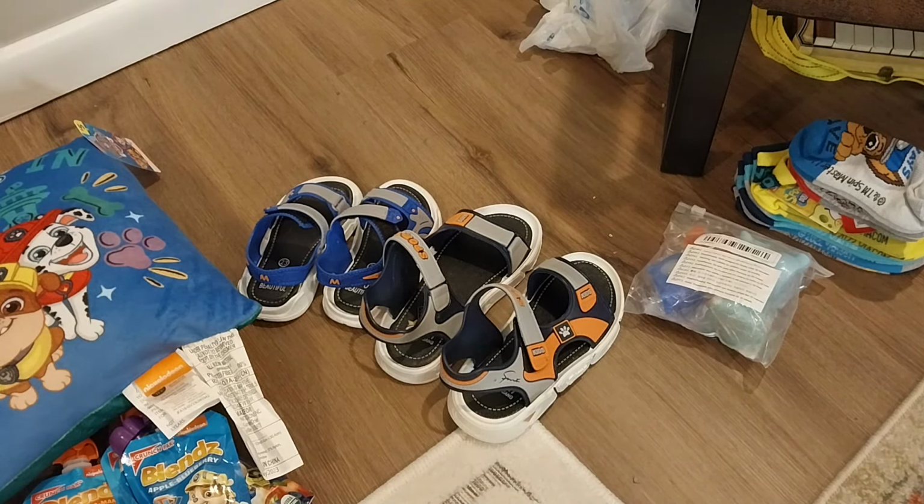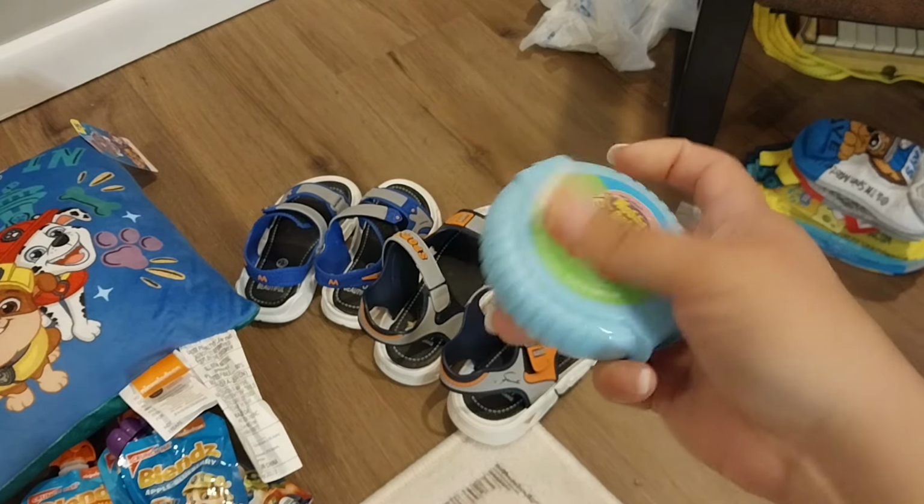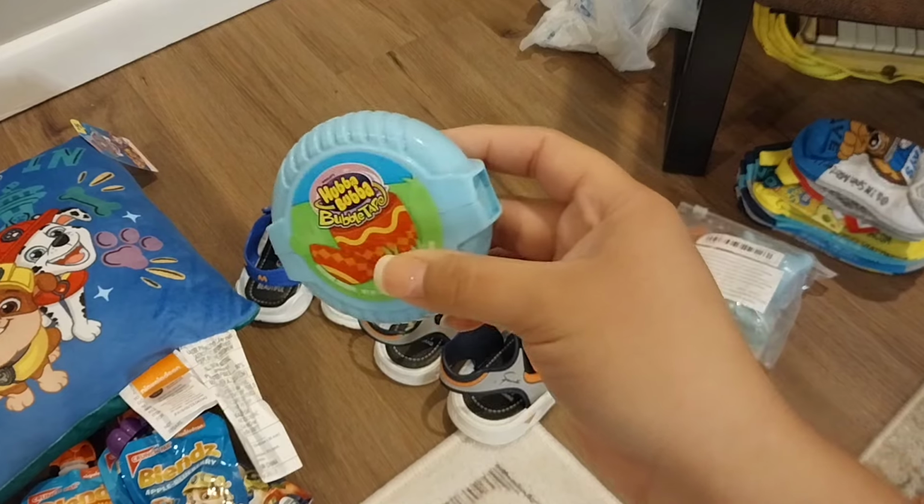Next thing that they're both going to get is some Hubba Bubba bubble tape. They're both going to get one of those.